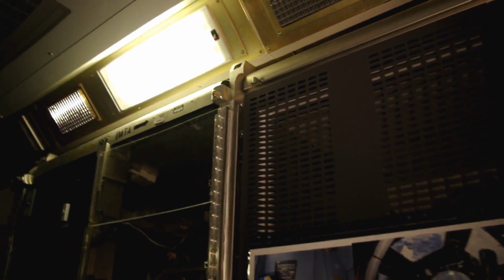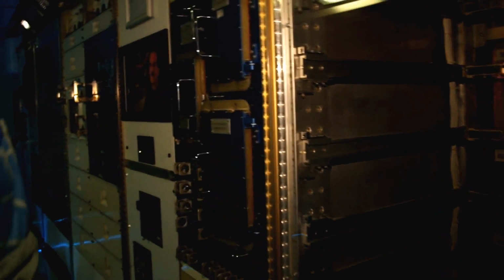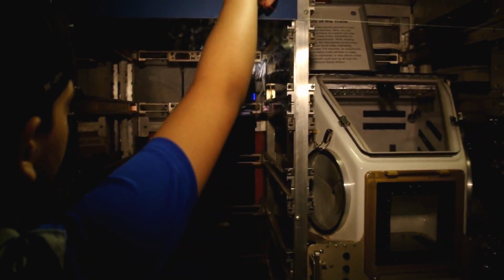So you can see, if you look at the ceiling, there are some control panels up there. And then there are vents up here. And if you walk here, push the light.